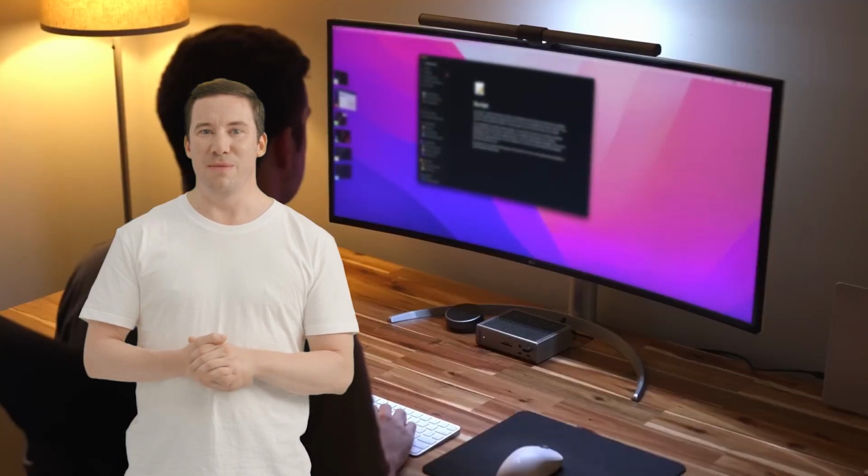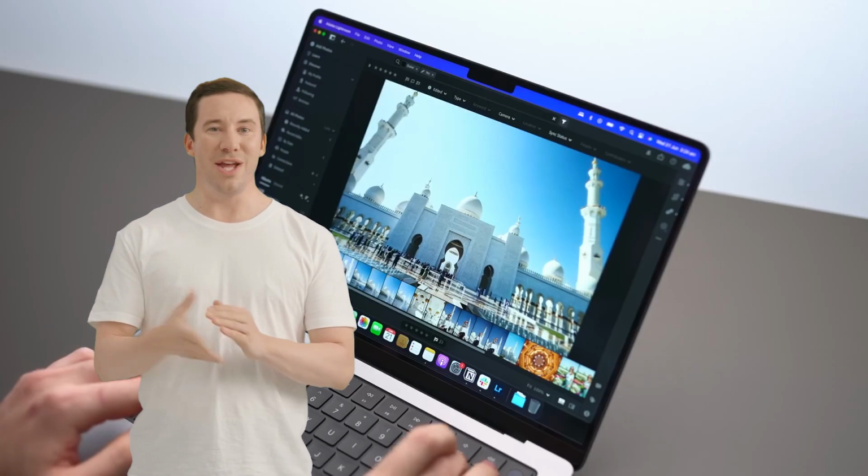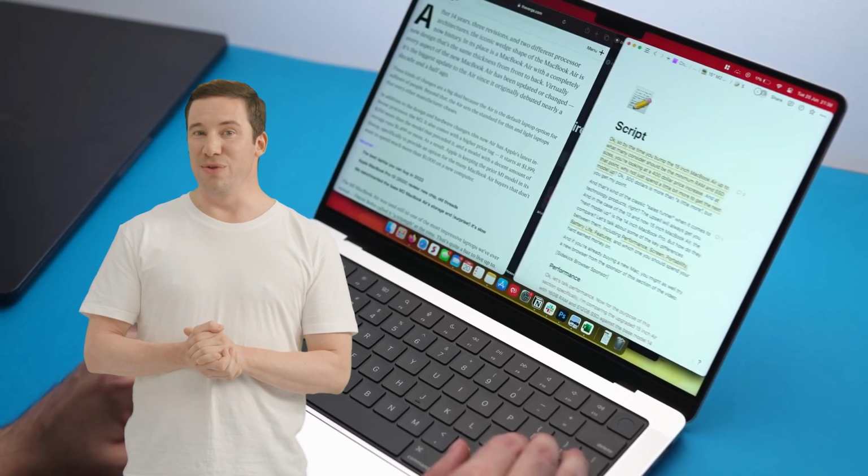You can even do some 4K video editing and other slightly more intensive tasks in a pinch. Although, like I said, in a pinch, remember, this bad boy does not have a fan, so it won't perform anywhere near as well as the more pro-oriented MacBooks can. That also means no fan noise ever.